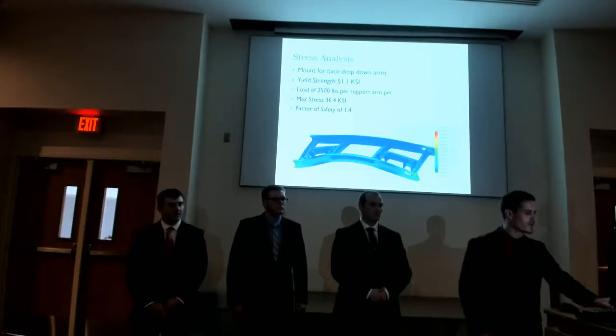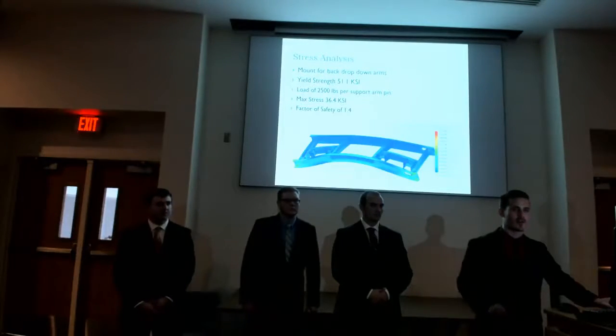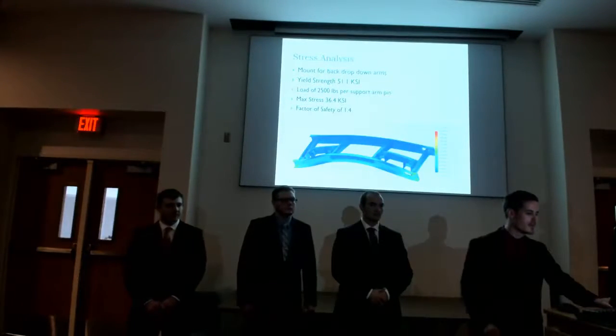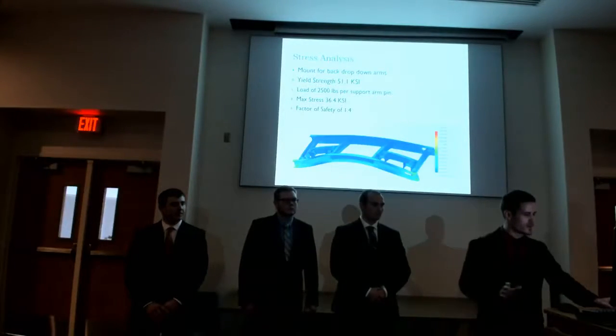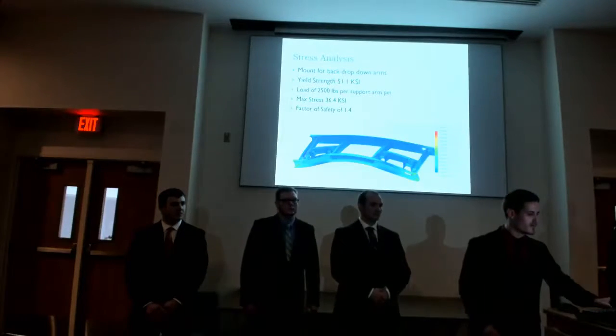However, we also need to note that that was a very generous load that we applied at that point, and the weakest point was actually due to some geometry issues, mainly where those cuts are in the long C channel. It creates very high stress points. And also something that's important to note about this picture is that this is a very exaggerated representation of what the deflection of the member actually would be.